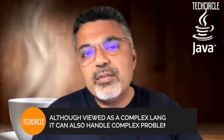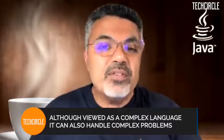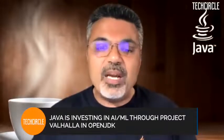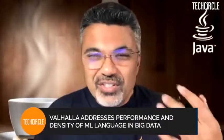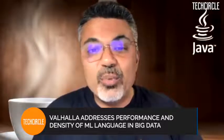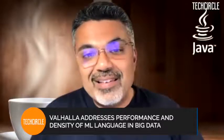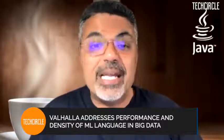And that's one of the strengths of Java: although it might be viewed as a complex language, it also handles complex problems. And AI and ML, as applications grow in scale, size, and performance, create a level of complexity. So we're actually investing in AI and ML from a Java lens. Project Valhalla, which is in the OpenJDK project itself, is one of our areas that's specifically addressing performance and density of machine learning language and big data.